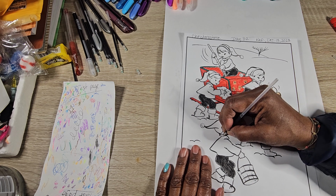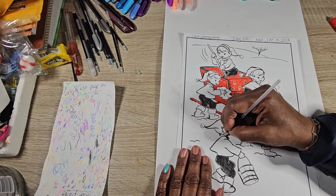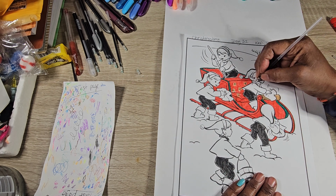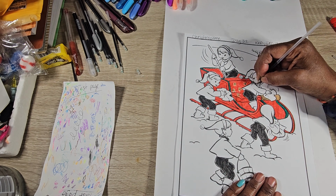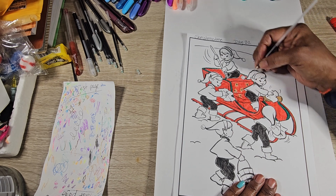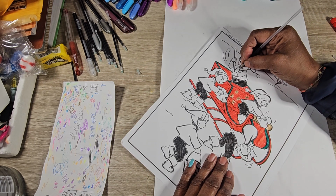Alright, I'm thinking I'm going to do, because this is their outside work clothes, okay? When they inside, they have on green and red and white. And they outdoors now, okay? So we're just going to give them a little something around here.